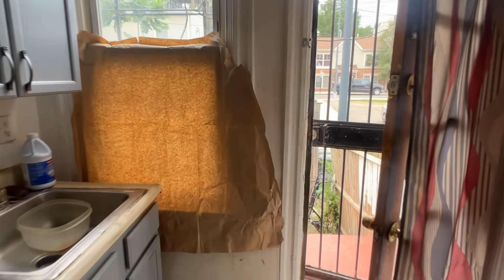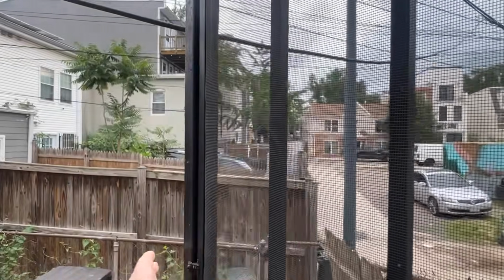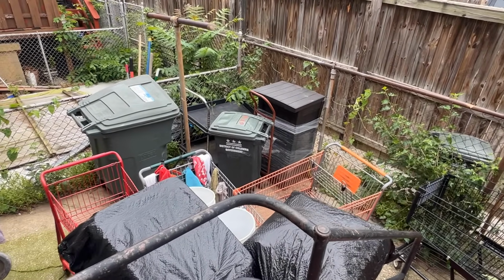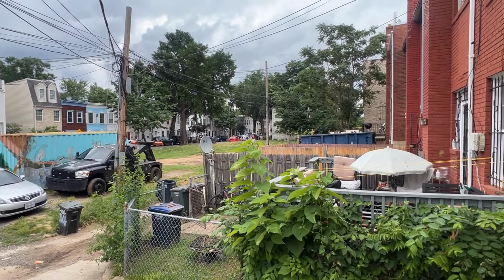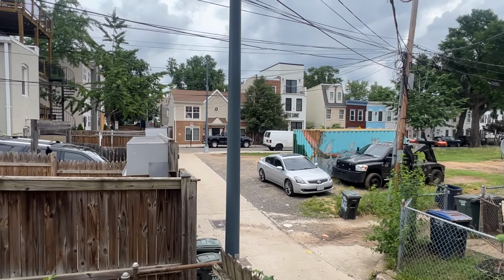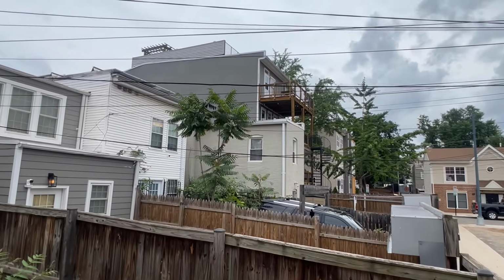And then what's great about this, you're an end unit. So you can walk out here. Safeway might be calling about their shopping carts. We got like 4 of them. And you can see there's, some people do the decks. You got new condos over there. And then over here you got new condos.